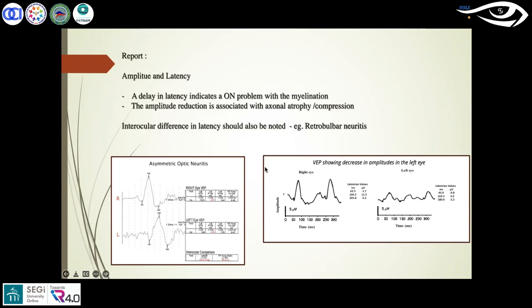So here is an example I can show you of optic neuritis. If you look at the values here, the P100 latency, the implicit time, is around 105 in the right eye and about 145 in the left eye. So we can see that there's a delay in the latency in the left eye because of optic neuritis.